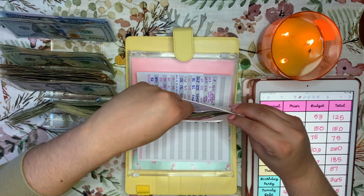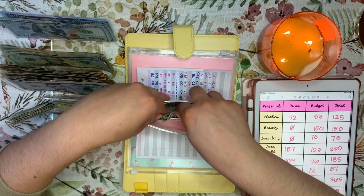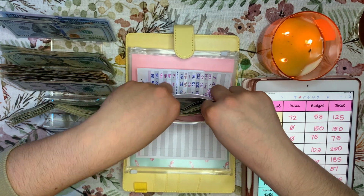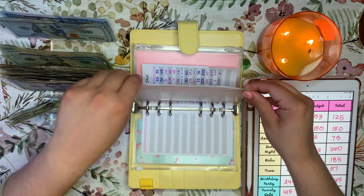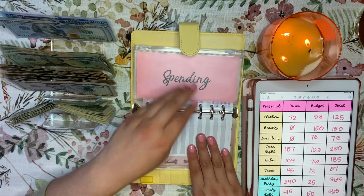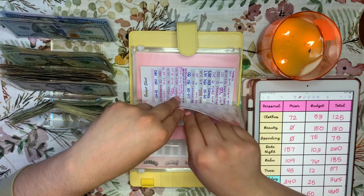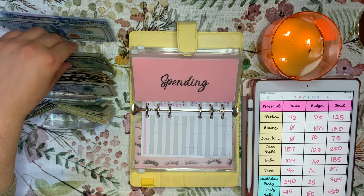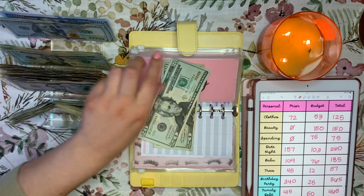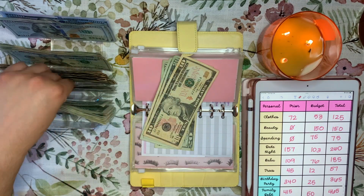Some of these envelopes, I clearly need to cut the edge a little bit more, but I'll do that off camera because they're a little bit too long, or it's just a struggle to get them in here. Okay, for spending, there's nothing in there, so I'll be adding 75. So 2, 4, 6, 75.